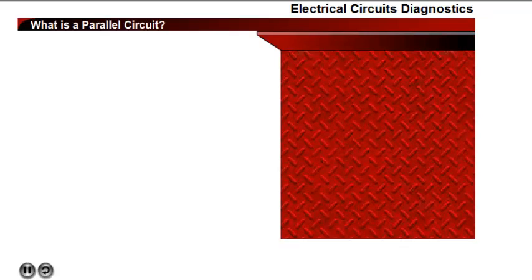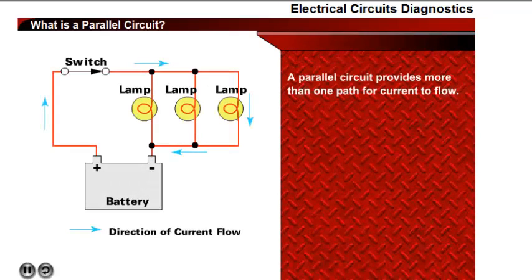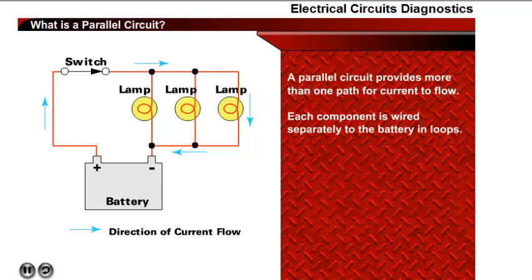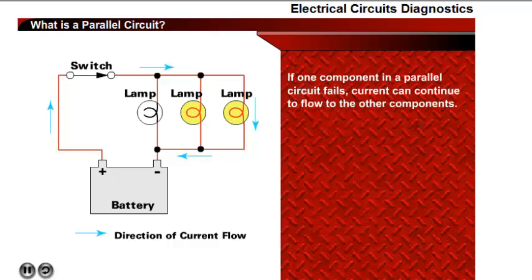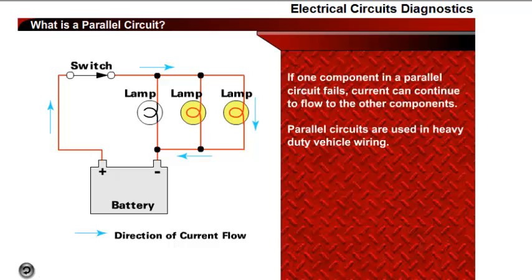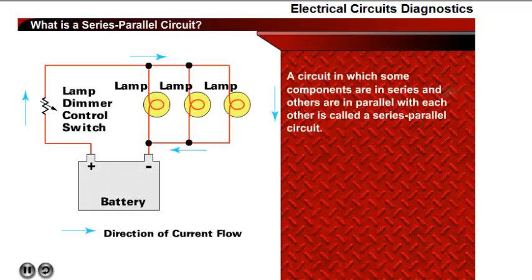A parallel circuit provides more than one path for current to flow. In a simple circuit consisting of 2 light bulbs and a battery, each bulb is wired separately to the battery. As a result, if one bulb in a parallel circuit is burned out, the rest of the bulbs remain lit. In a series circuit, if one of the bulbs is burned out, it stops the flow of current to the other bulb, and both bulbs won't light. A circuit in which some of the components are in series and others are in parallel with each other is called a series parallel circuit.